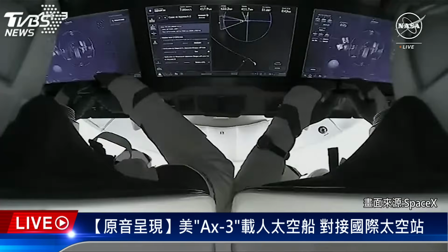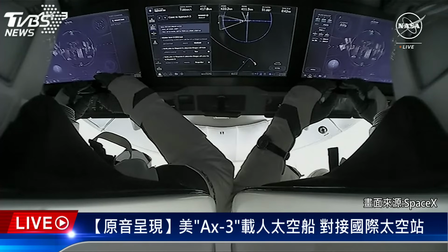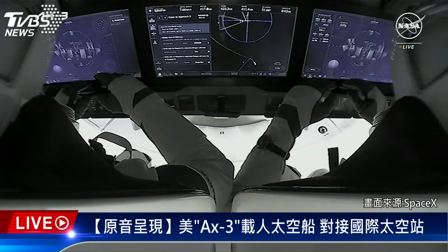Counting down 5 minutes to waypoint 0. 3:58 is the approximate time of executing that approach maneuver. Again, it's the service section Dracos on the outside of the Dragon spacecraft that will be fired and make sure that the Dragon converges to waypoint 1, again, right in front of the International Space Station.